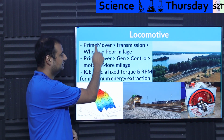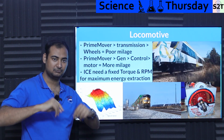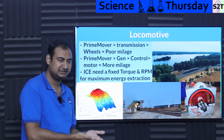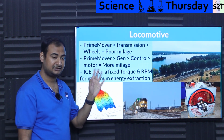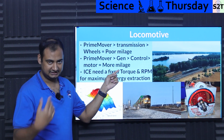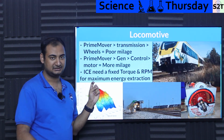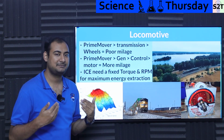You went from fuel to mechanical energy, which went into a transmission that is mechanical only, and the wheel is mechanical. From that scenario, to mechanical to electrical, to a different type of electrical, to electrical again, to mechanical again. How the heck is that happening? It should not make sense. It should not be possible.